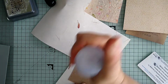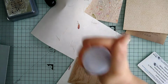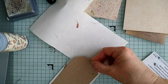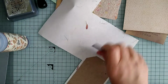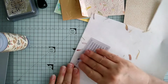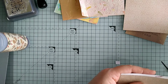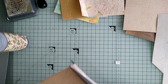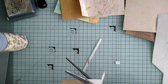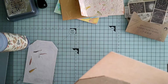I'm just looking to see which side of the tag looks the neatest, because that's the one I'm not going to glue, because that'll be the back of the tag, and I probably won't paint it or add anything to it. Let's just pop that on there. Probably should do it from this side. Oops, there's a lot of glue there. Never mind. I'm sure I will cover all of that anyway. Right, that's one. And here are the other two.